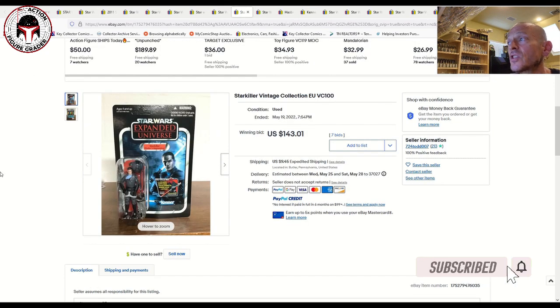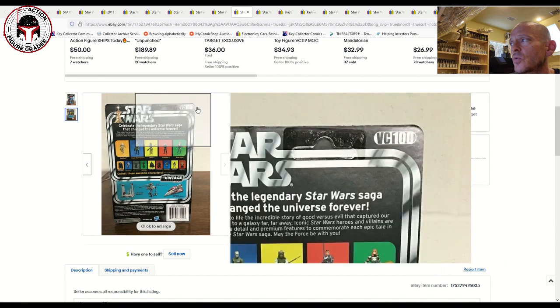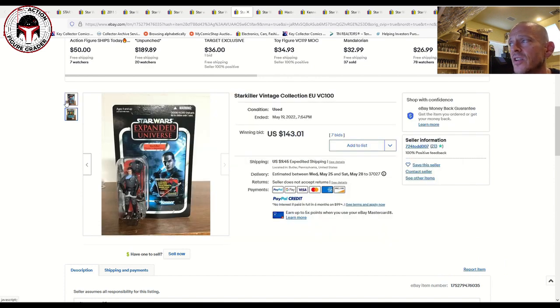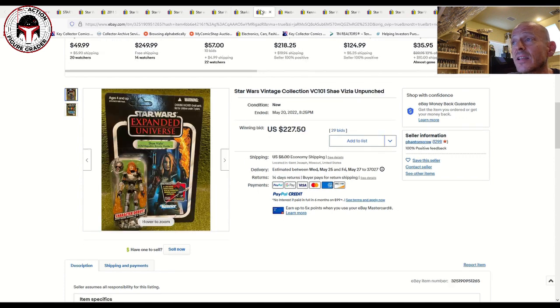And then here's the other one. This one sold for even lower. $143.01 took this one home, plus $9.45 shipping. And again, it was the US card. Maybe just a slight amount of edge wear on the back of the card back, but very minimal, probably 85 plus condition. That's a great deal. We've documented several on the channel not that long ago that have sold for $200 to $250. So to get that for, let's call it $100 less, that's a pretty big discount.